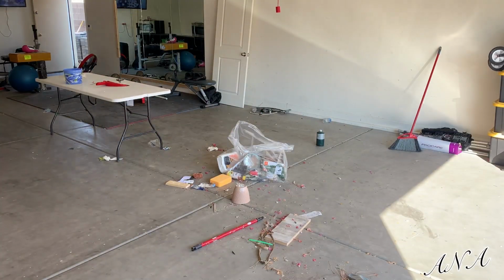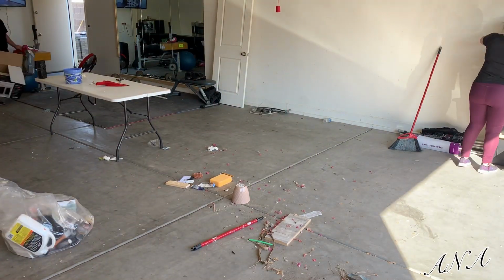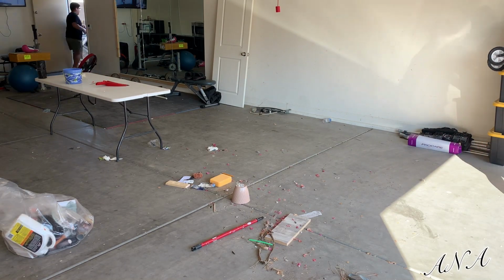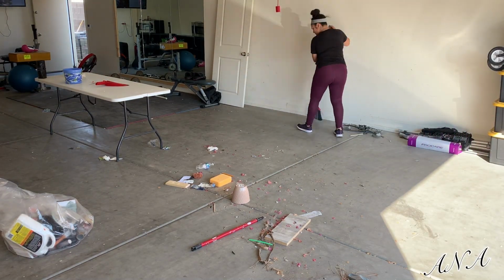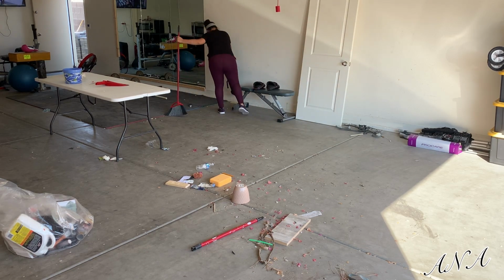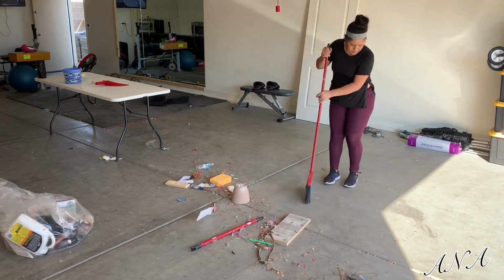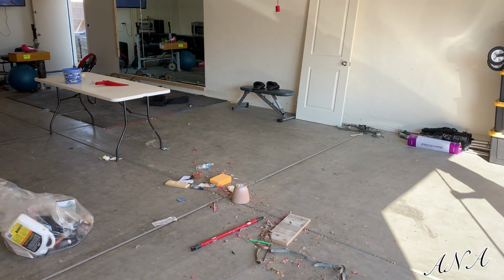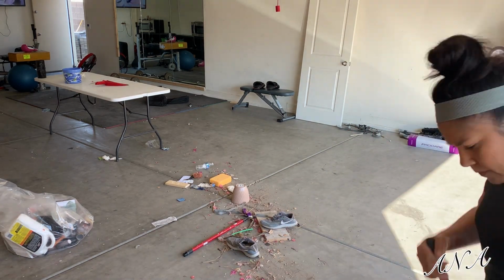By this time we were almost done. I think the thing that took me forever was to put all the little things in their proper place, especially because a lot of the things in here are things that I'm still using, and I didn't want to put them too high or in a place where I wasn't going to be able to see what I had. So it took me a while to figure out where I was going to place all that stuff.